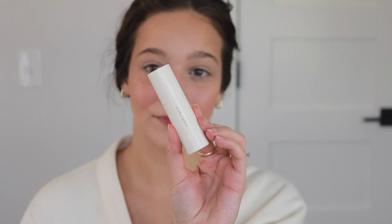So sometimes I want something like this. And this is the Merit Highlighting Balm in the shade Kava. It's just this really pretty light champagne tone. I just warm it up with my finger and tap it onto my cheeks. It's really quick and easy. And it looks really good with no makeup on if you just want to give your cheekbones that little bit of dew.